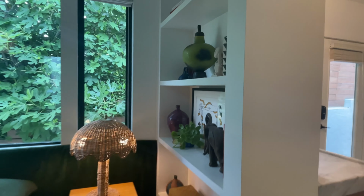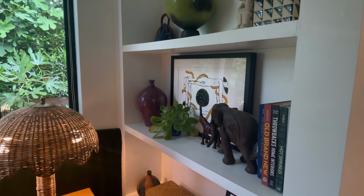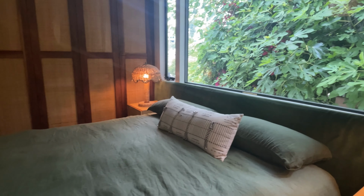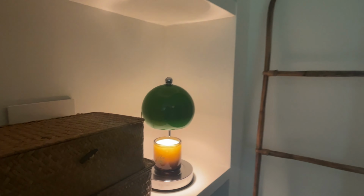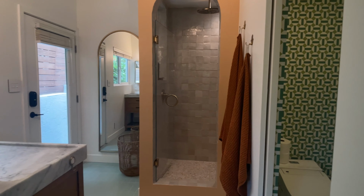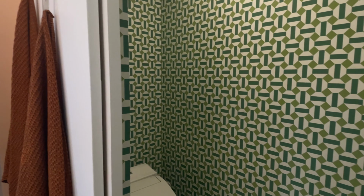I love this home. It smells really fresh in here. And there is a candle warmer. I was told it was the candle warmer, so blame the candle warmer, but it smells really fresh in here. The interior design, everything, oh, here it is. I got distracted with the scent. It smelled really fresh in here.